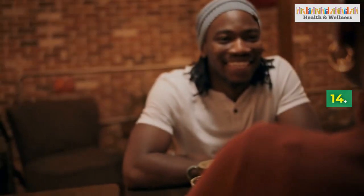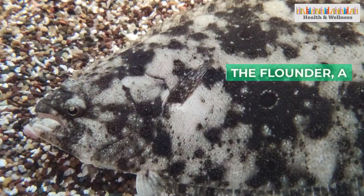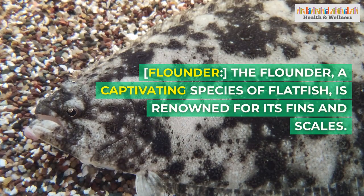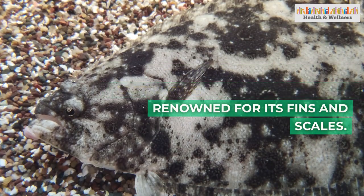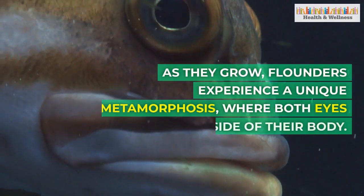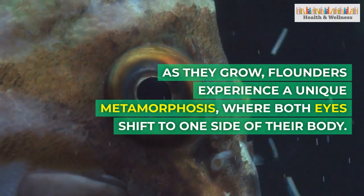14. Flounder. The flounder, a captivating species of flatfish, is renowned for its fins and scales. As they grow, flounders experience a unique metamorphosis, where both eyes shift to one side of their body.